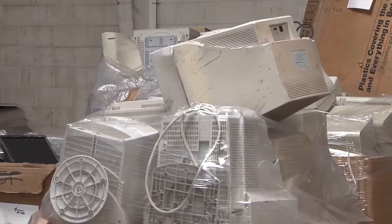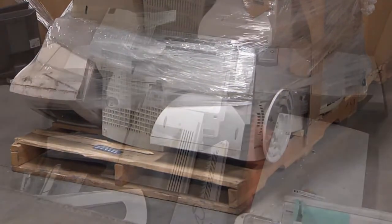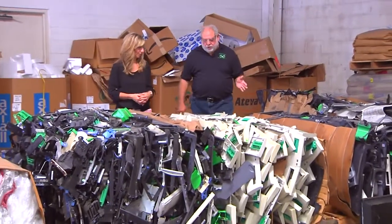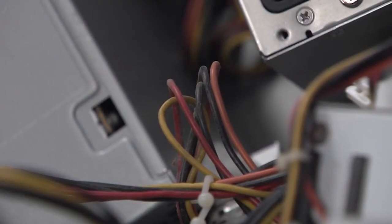The Environmental Protection Agency estimates that more than 2 million tons of computers and other electronics are thrown away each year, but only about 20% of those materials are recycled. Michael Son, VP of Commercial Operations for Sontech, hopes his company can help increase that percentage. Sontech is an end-of-life recycling company.